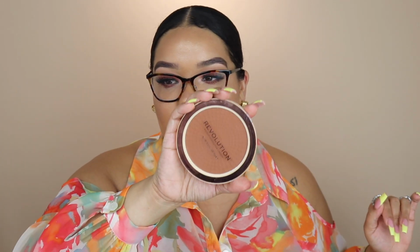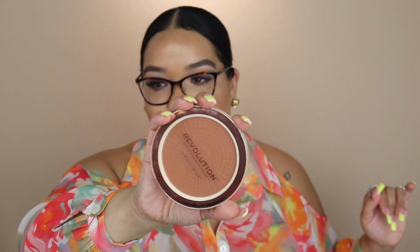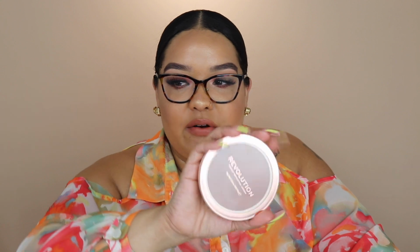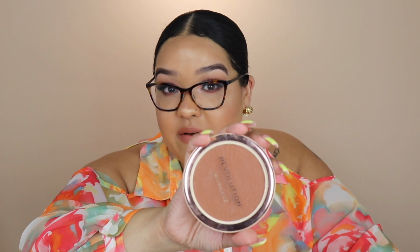So I did pick up their bronzer. It was just their giant bronzer that they had. A lot of my bronzers have shimmer in them, so I wanted something that was matte. And I did like how this was just like a huge pan. So I got this one. My favorite prestige bronzers would be Becca and Bobbi Brown. Those are two of my favorite bronzers. So I don't know, I just liked how big this was. It also reminded me of the Benefit bronzer in a way. So yeah, I'm gonna try this out and see how I like it.